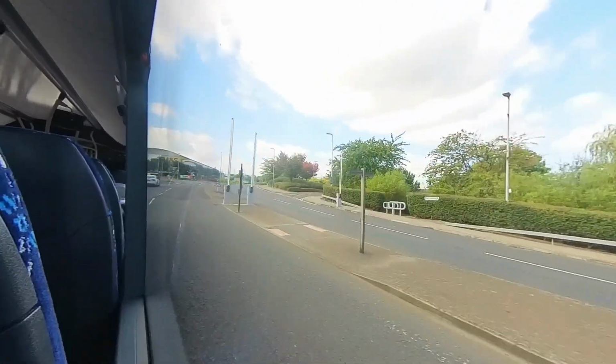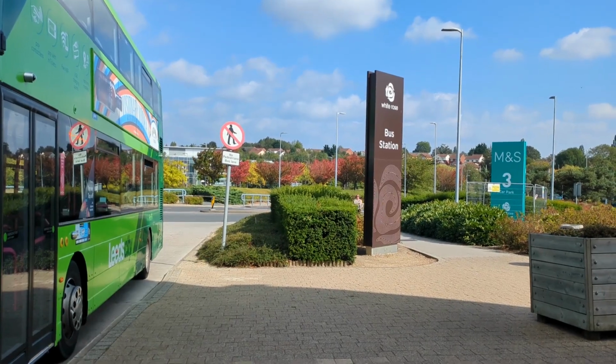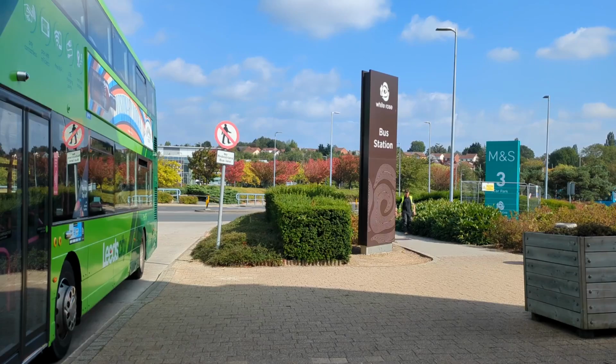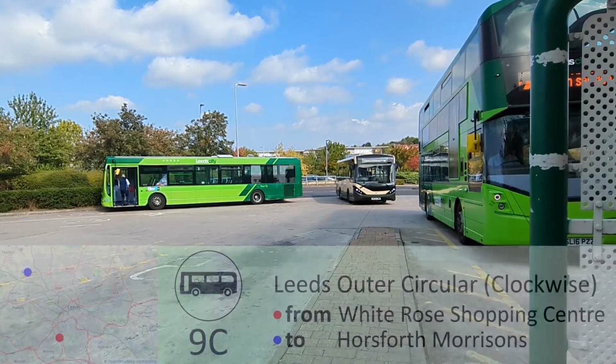When it comes to public transport, a circle does have to start and end somewhere, and that somewhere is the White Rose Shopping Centre. I used the 10-minute break to stop for provisions, and then got on to the next bus. Different bus, different driver, same stand, and carried on to Horsforth.